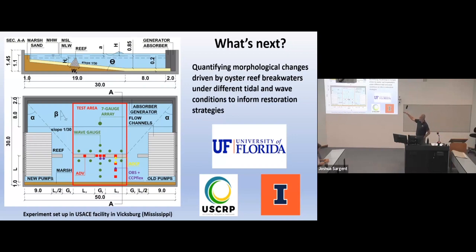And then we're gonna find different ways. This flume is so big that it has a pump system to recirculate the water in critical conditions, so we're gonna do a longshore current too. That's an opportunity, and they really give you the money to say, you go to Mississippi, you work there. So the students are gonna work there in summer 2025.